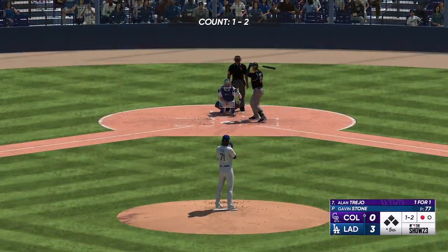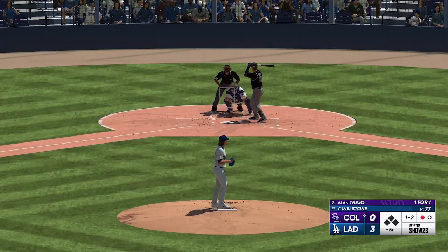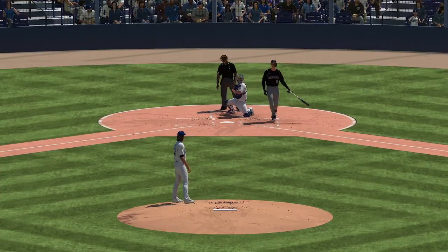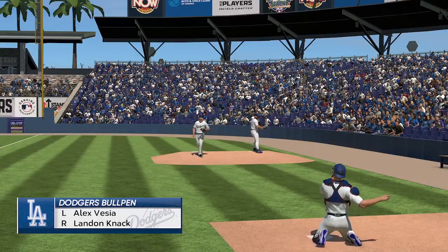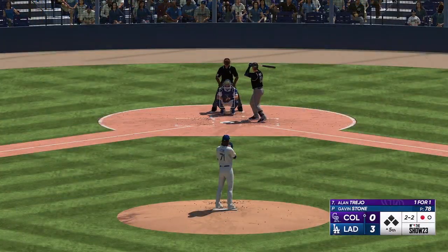Here's the third baseman, Alan Trejo. 1 for 1 with a single so far. Next pitch inside. It's 2-2. The Dodgers bullpen with some action. Alex Vesia, the left-handed reliever, appears to be getting loose. Knack, the right-hander, also getting loose.